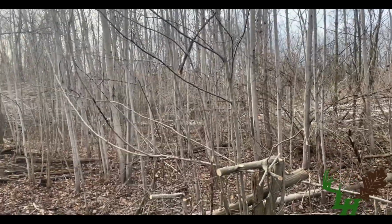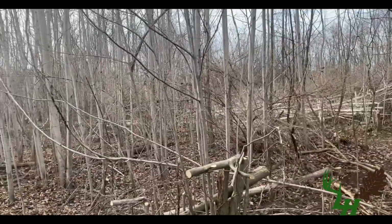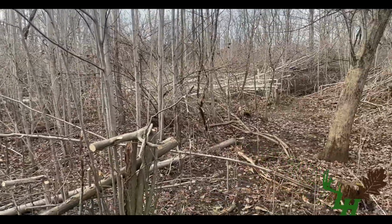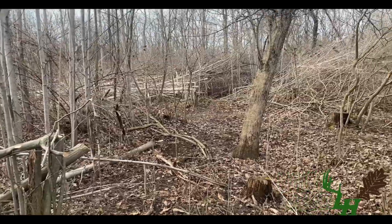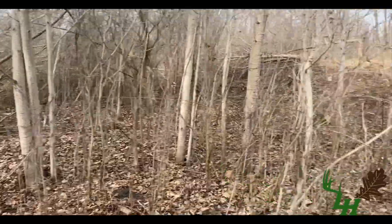cuts in here. We can come back through here, clear cut these, put them back into a wall, and we're leaving these little pockets of regeneration and little clear cuts. So we can kind of manage this on a multi-year rotation, ideally.